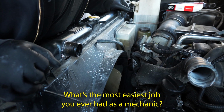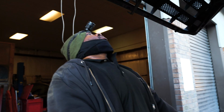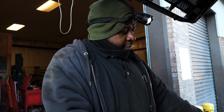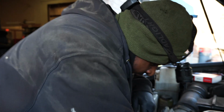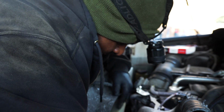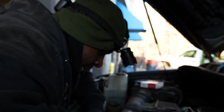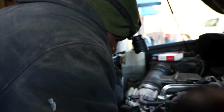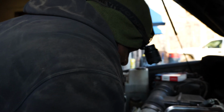What's the easiest job that you ever had as a mechanic? Do you remember? Easiest job, I mean, it can be anything. I think essentially brakes are probably one of the easiest things to do. Most labor guides put them at an hour per axle. Axle basically refers to front or rear. I would say those are probably about the easiest things. But yeah, brakes are probably pretty easy.